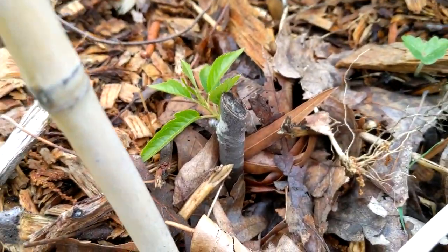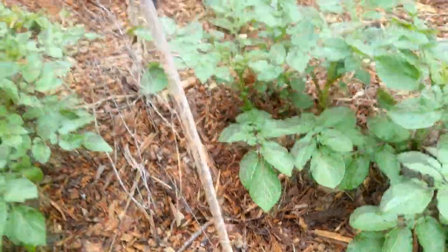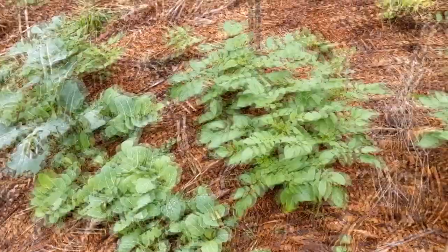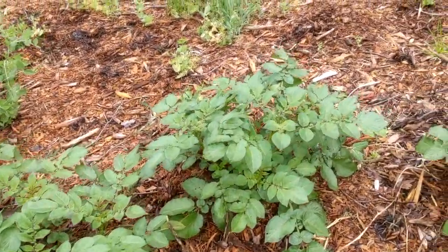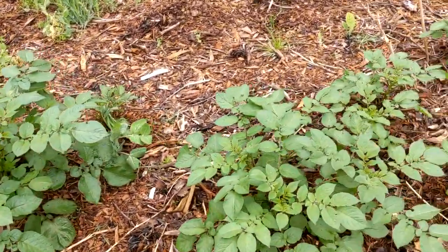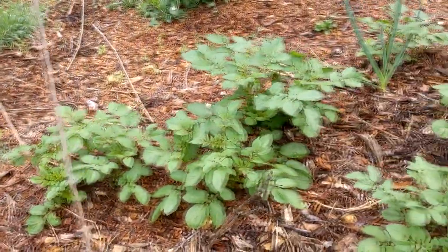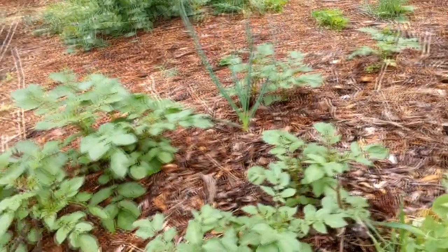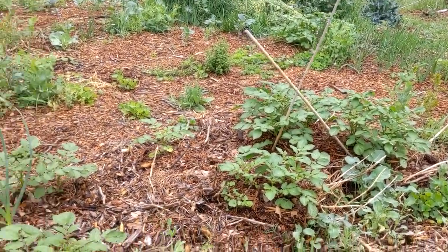Here's that cherry cutting. It's doing pretty well. These were the earliest potatoes I planted, so they're all popped up and healthy. These grew really fast actually. I just mulched them over again a few days ago and they're already popped out like this. They must love the rain.